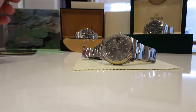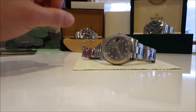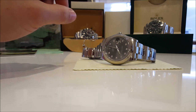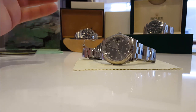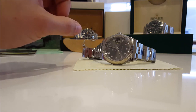Now, the name Submariner wasn't being used at the time, so obviously Rolex took that up and added it to the watch. In September of 1953, Rolex let the world know, obviously in a spectacular way, that they were able to produce a diver's watch.